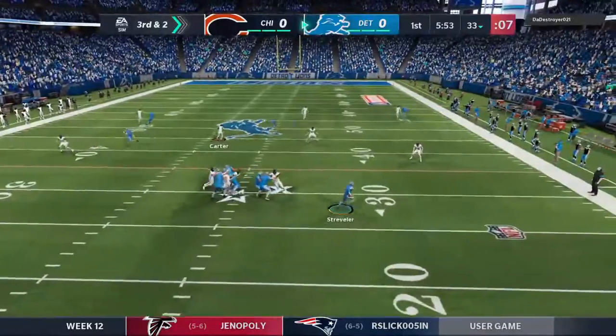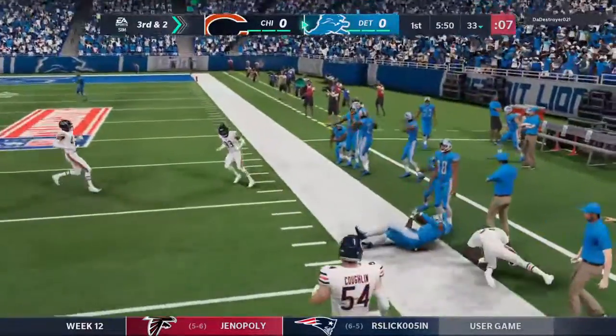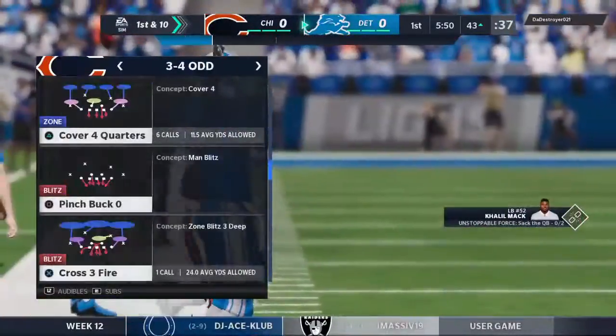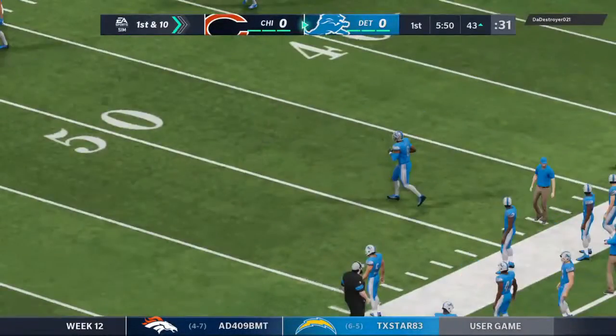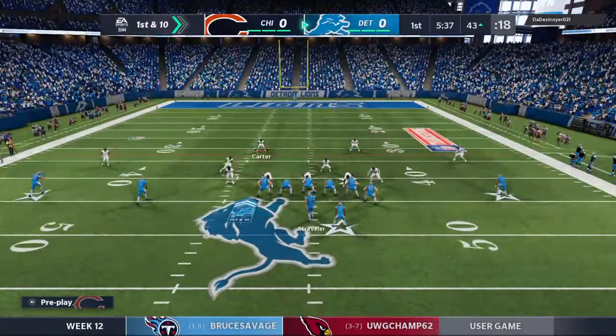To throw here, eluding the pressure right. And the crossing route complete. It's Crawford. And he gets us to the other side of midfield across the 45 before going out. That's a 3rd down conversion of 24 yards there. Nice play. So into Bear territory now. This is 1st and 10 at the 43.